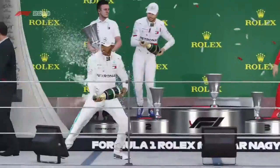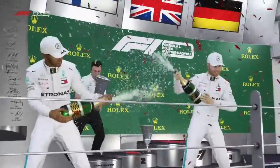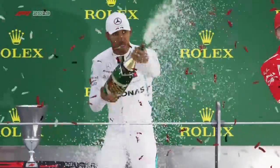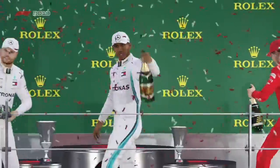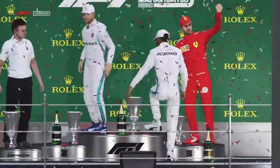So Lewis Hamilton takes the race win. And it is yet another Mercedes 1-2, Sebastian Vettel P3, so good efforts from him throughout this race, able to beat the Red Bulls and his teammate.